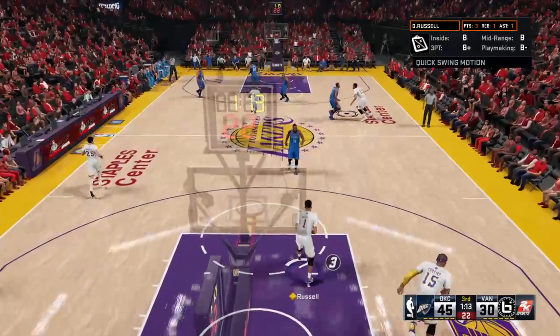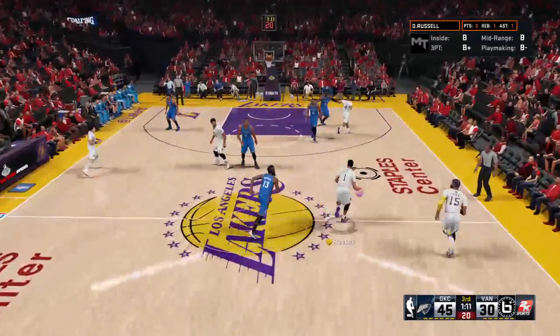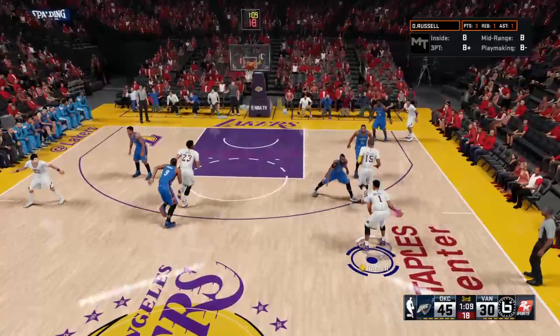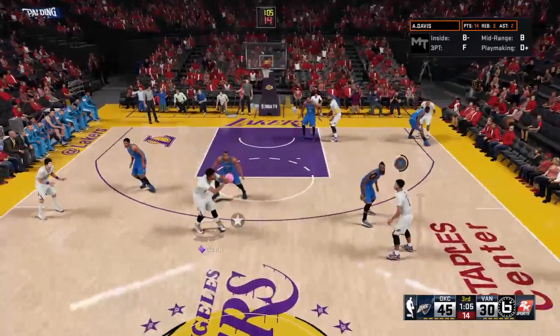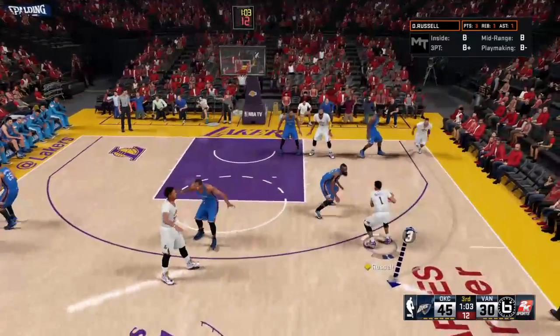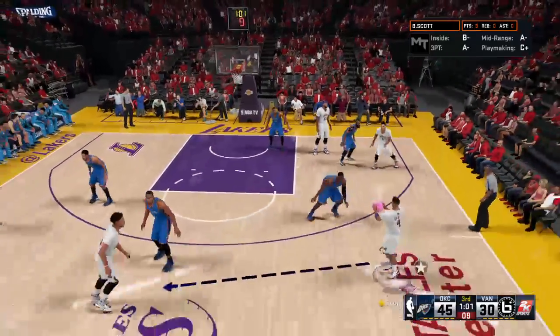See why they're giving up points on this run. I mean, they've just given them too many looks inside. Yeah, and usually when a team goes on a run like this, it's because they are getting too many opportunities on the inside. Make them beat you from deep.